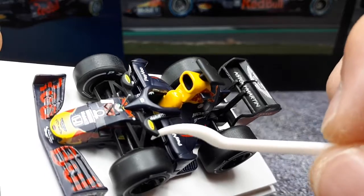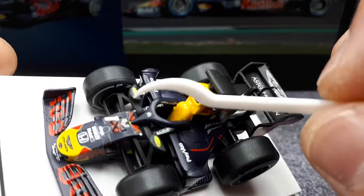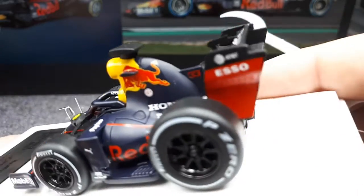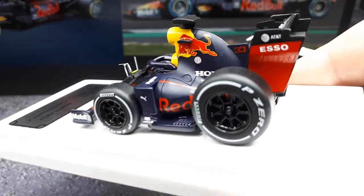It's not bad though. It doesn't bother me so much because at least it's black. These I'm assuming are the mirrors. Yeah, they are. There's some silver paint there. Would have been nice if they were foil stickers, but silver paint's better than nothing.